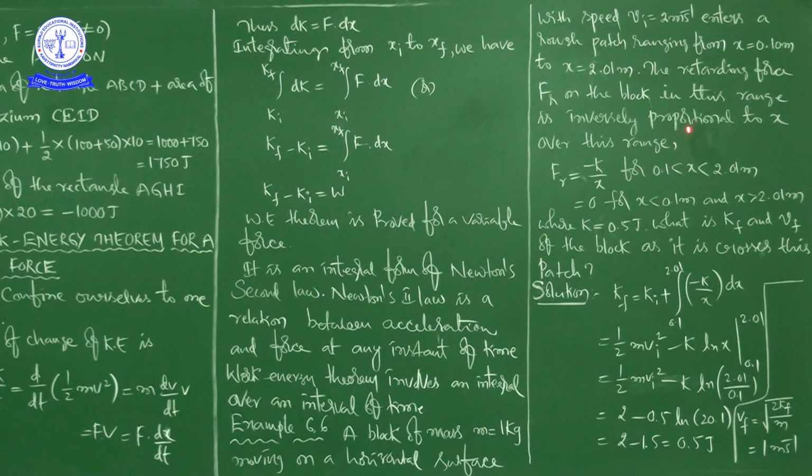Fr is 0 for x less than 0.1 meter and x greater than 2.01 meter. So, when x is between 0.1 meter and 2.01 meter, Fr is equal to minus k by x. The same Fr is 0 for x less than 0.1 meter and x greater than 2.01 meter, where the k value is also given as 0.5 joules.